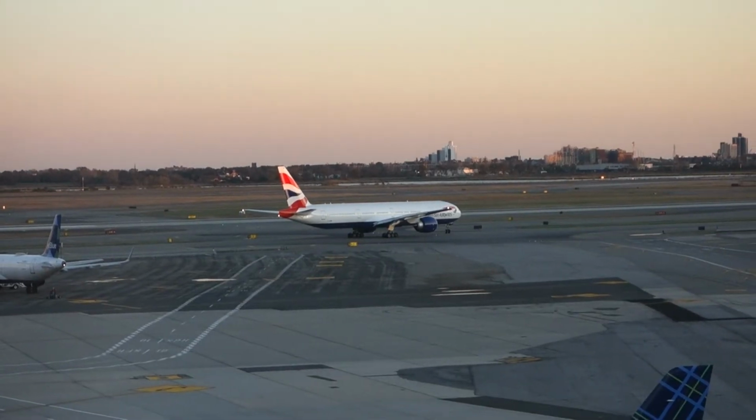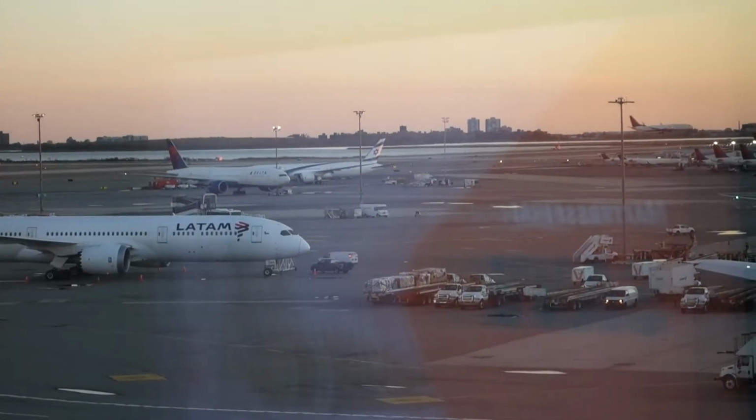And British Airways getting ready to take off. Nice evening landing. All right, guys, just had a nap. Time for the evening air show here at JFK Airport. Very convenient electronic curtains. And here we go, see if we got any more action at JFK around 8:30 at night, I think.